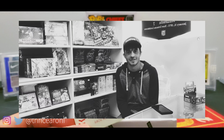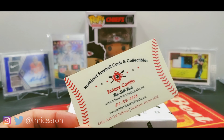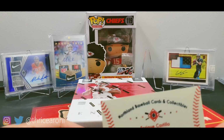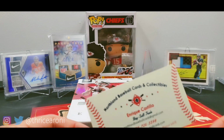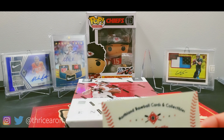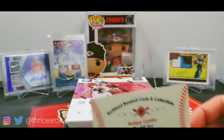One of the reasons why I like to shop local, if you have a local card shop, if you happen to have kids or you're a kid, usually those card shops hook you up with something. I've seen it several times, and it just makes me happy when I go into the card shop, because most card shops are really personable, at least the ones I visit.